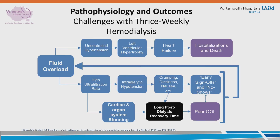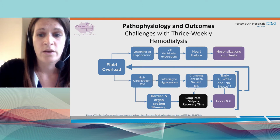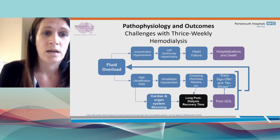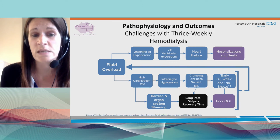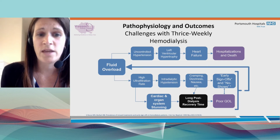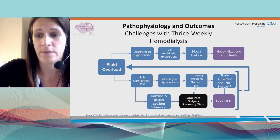I just want to remind you at this stage of this schematic, which Professor Collins has shown us already, and we have to think that she's fitting very much to both sides of these cycles. She already has severe cardiac failure, but this chronic fluid overload state is perpetuating the worsening of her heart failure and leading to more and more hospitalizations and subsequently potentially to her death. Fluid overload on her sessions was causing attempts to remove large volumes of fluid and raising the ultrafiltration rate, which we've already seen is bad for outcomes. But then she was dropping her blood pressure, becoming symptomatic, and really having a terrible time on dialysis. Her quality of life was exceptionally poor at this stage.